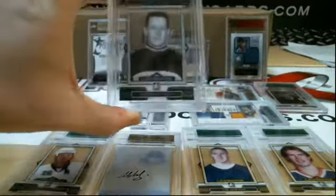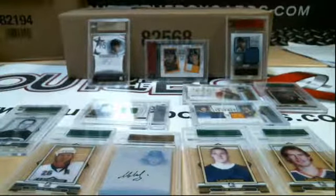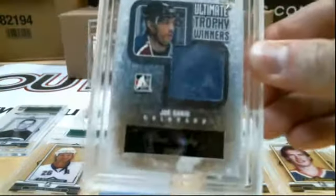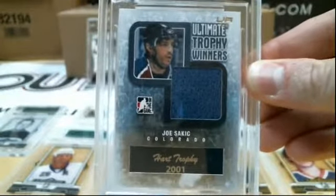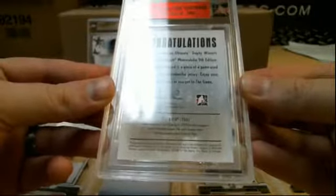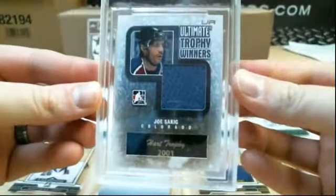There's the short print base. Vezina. The Sakic, of course. So Hart Trophy, 1 of 1. Joe Sakic. Trophy winners, Onyx. So it's from Ultimate Mem 9th Edition. Sakic it is, all right.